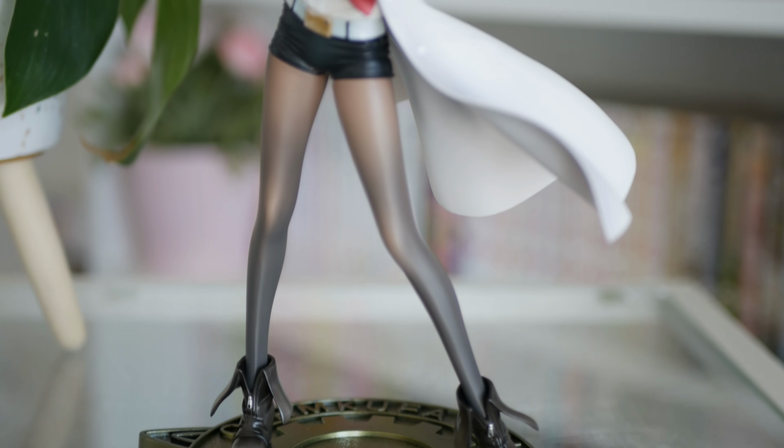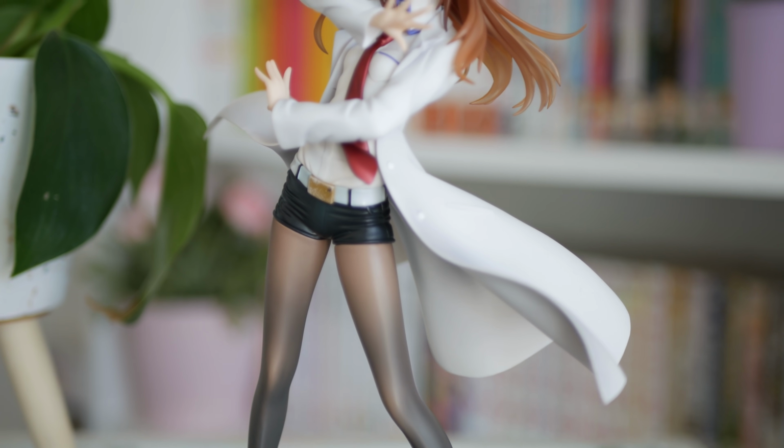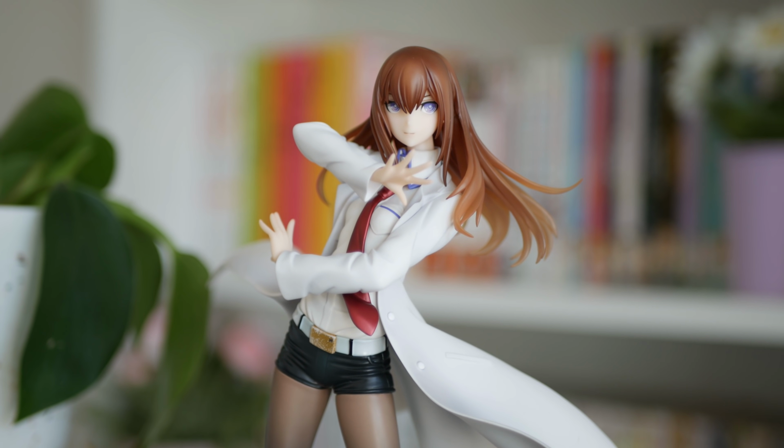So after opening her, I'm kind of underwhelmed by this figure. I'm thinking maybe I made a mistake pre-ordering her.